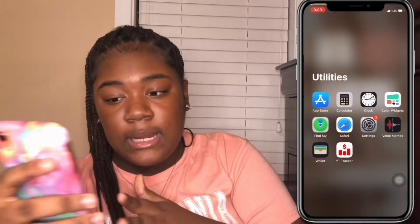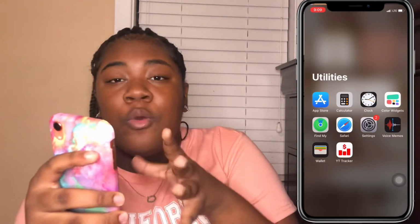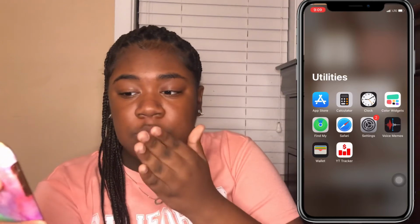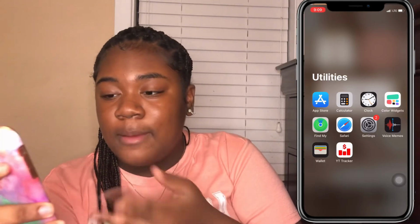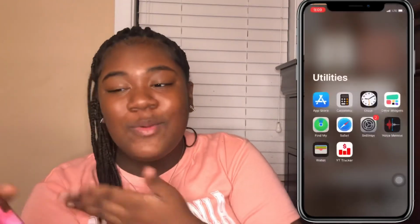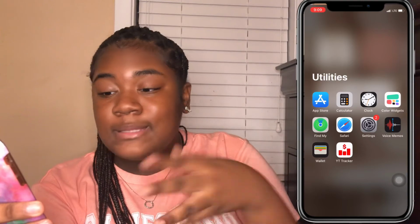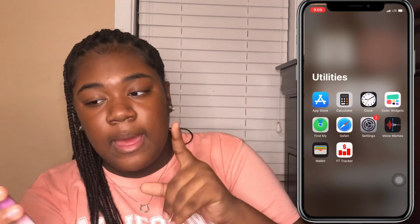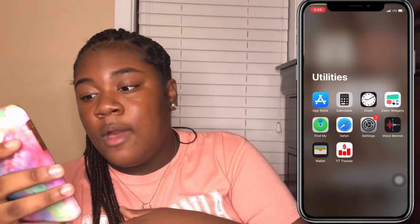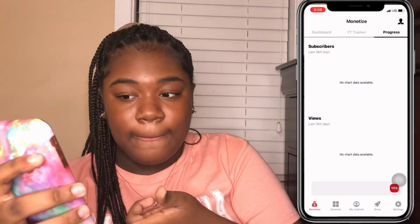We got utilities. You know, this is what we barely use. We use it sometimes, but not all the time. We have App Store, download apps, calculator, self-explanatory, clock. We use that over here. Color Widgets explains all my other widgets. Find My, Safari, settings, you know, we use that. Voice memos, wallet, and definitely we use YouTube tracker.